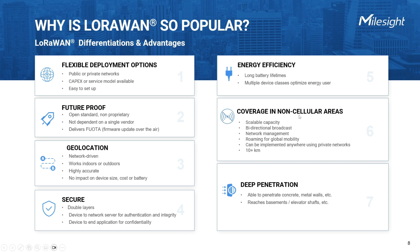The thing in most developed countries is being able to bring the coverage to areas where cellular coverage is poor or non-existent, especially in rural areas or even in urban areas where the coverage is not reaching. Finally, the deep penetration. LoRaWAN is great to penetrate concrete, ground, steel, and the use case that we'll talk about shortly will actually demonstrate that capability.